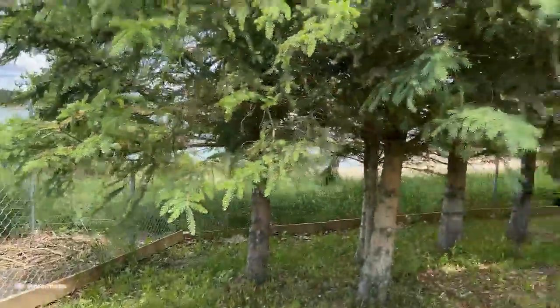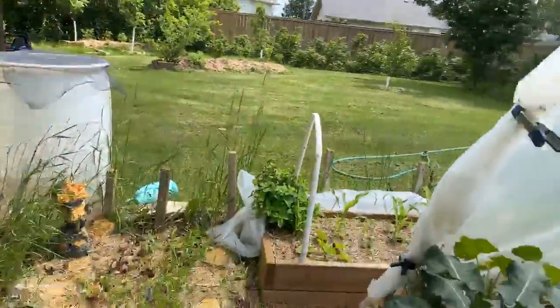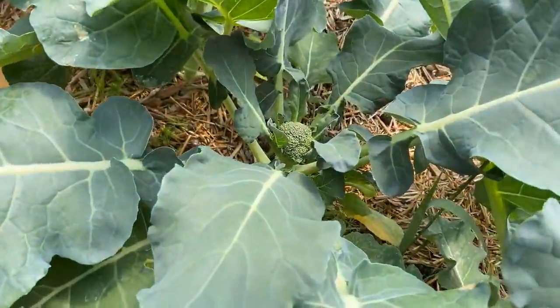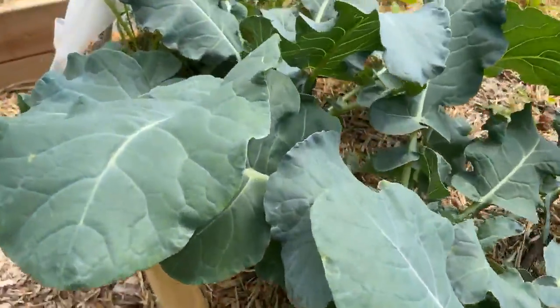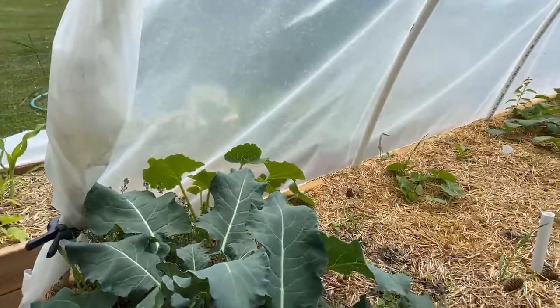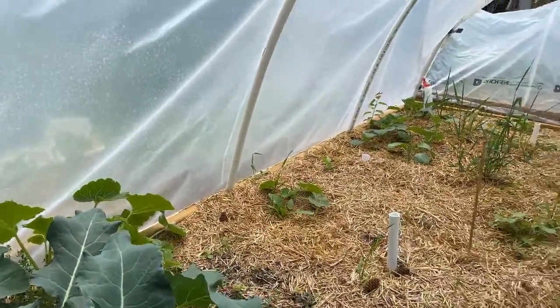Working hard in the pit tonight, pulling that gravel. And then here's our broccoli. Our broccoli's doing very well, which is nice to see. And if you guys ever have bugs, a good natural thing to use is rosemary mixed with some water and 1 drop of some natural dish soap.